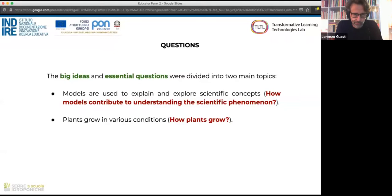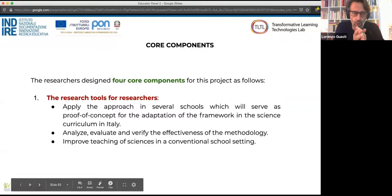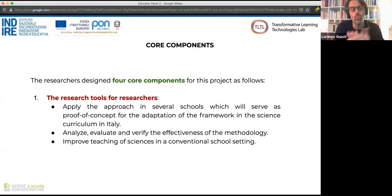So the core components that we were involved with were, first, which kind of research tools. We decided to do a pilot research in this class in Italy with very standard Italian schools, schools that usually do science and STEM in a very standard way. So we tried to change their way of doing science, and analyze, evaluate, and verify the effectiveness of the methodology with interviews, with questionnaires, and so on, and verify if it was helpful to improve the teaching of science in schools that usually do conventional teaching. Next.